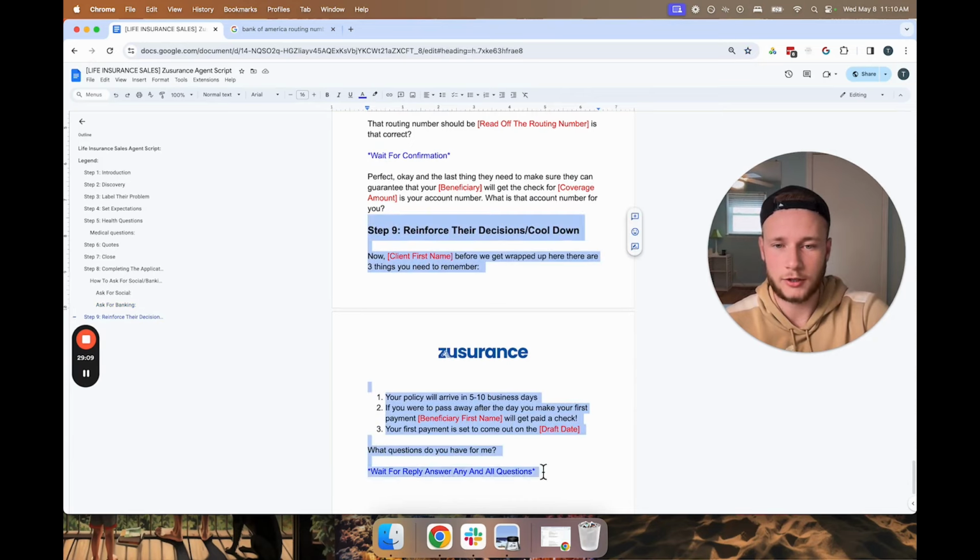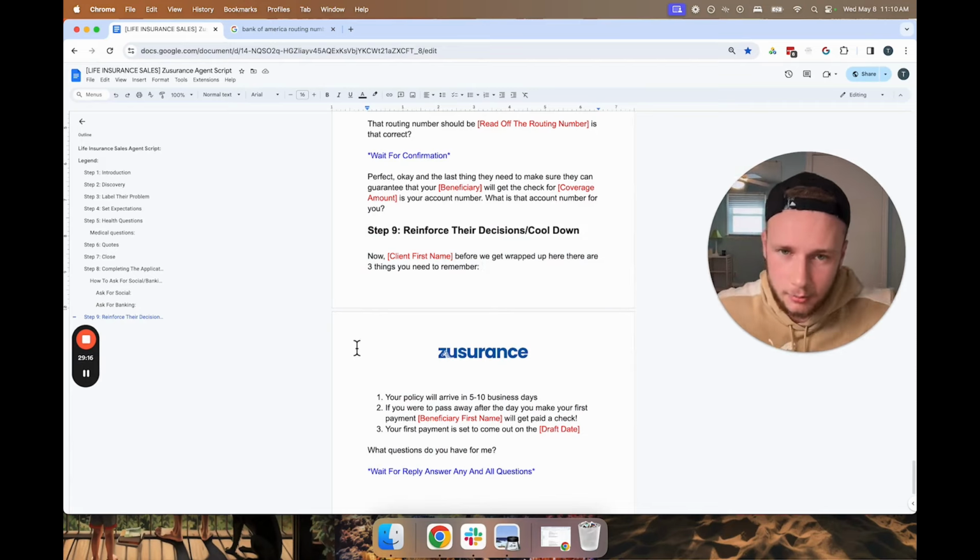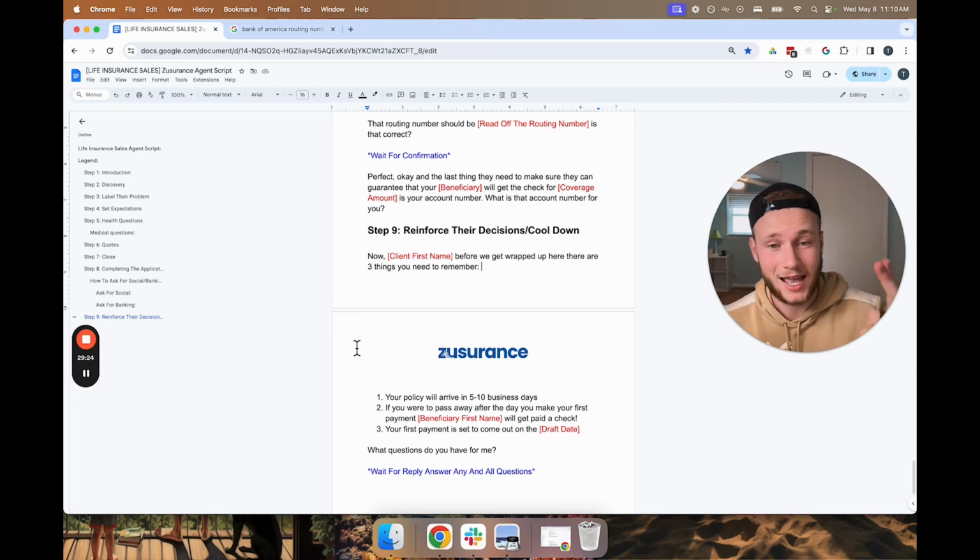And then you reinforce the decision, wrap it up, just let them know 3 things. So, Diane, before we get wrapped up here, there's 3 things that you need to remember, okay? First, your policy is going to arrive within 5 to 10 business days. If you were to pass away after the day you make your first payment, your daughter will get paid that full check.